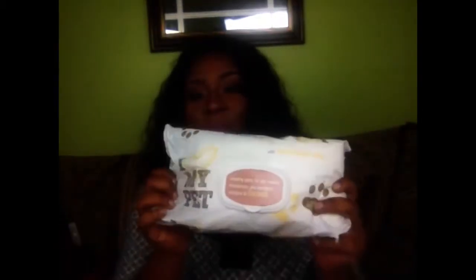I don't know, the light may be so bright you probably cannot see this, but I keep wipes in her bag to make sure that her face is clean and she doesn't have any icky, sticky stuff on there. I want to say I got these from Ross, from the pet section in Ross.